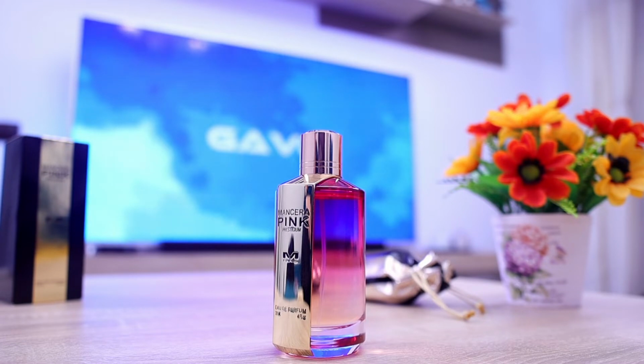And combined with the vanilla, combined with the agarwood, combined with the rose, the jasmine, and also with the very beautiful soft leather, that, let's say, bitterness is toned down. And this is a very beautiful fragrance, especially for summertime, especially for hot summer days, but also year-round. Because I've worn this one throughout summertime and I really enjoyed wearing it. It was such an amazing experience, mainly because this is a very potent fragrance.